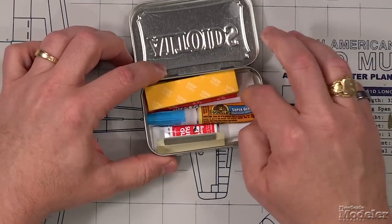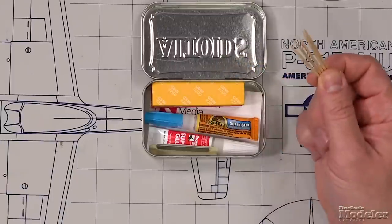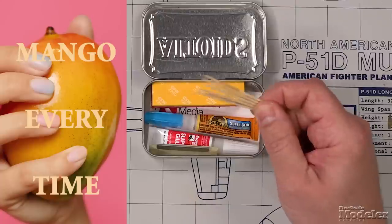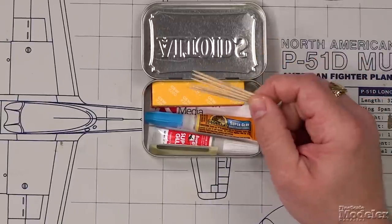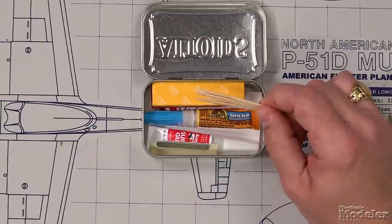You heard me earlier say multitaskers. These are multitaskers, toothpicks. Not only can you pick your teeth with them, should you have something stuck from lunch at the show, but you can also stir paint with them. You can apply super glue with them if the glue looper is no longer available.